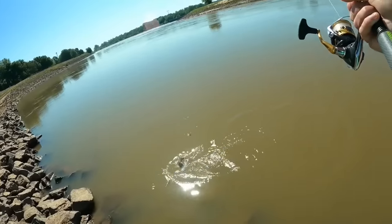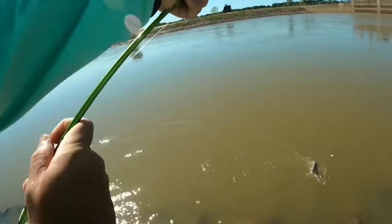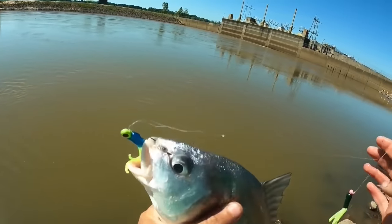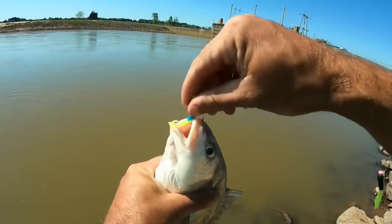Man, I only caught some smaller fish today, except for the last slab, and now we got ourselves a good looking drum. Here, let's grab him. Oh, all right. The last two fish have come on this grub right here. It's a black and blue grub with a chartreuse tail. And that is our first drum of the day.